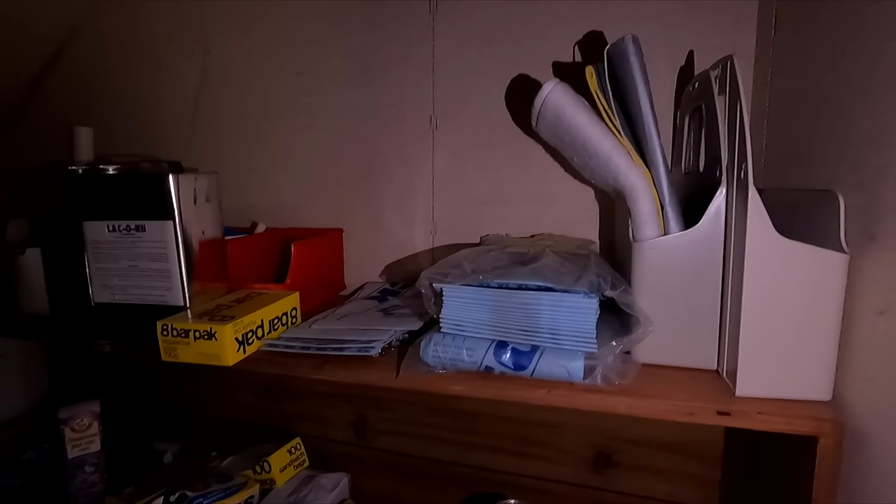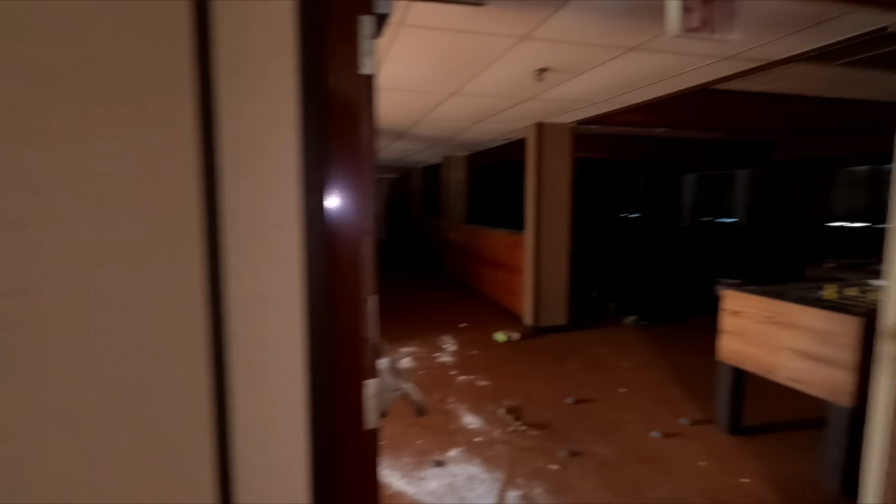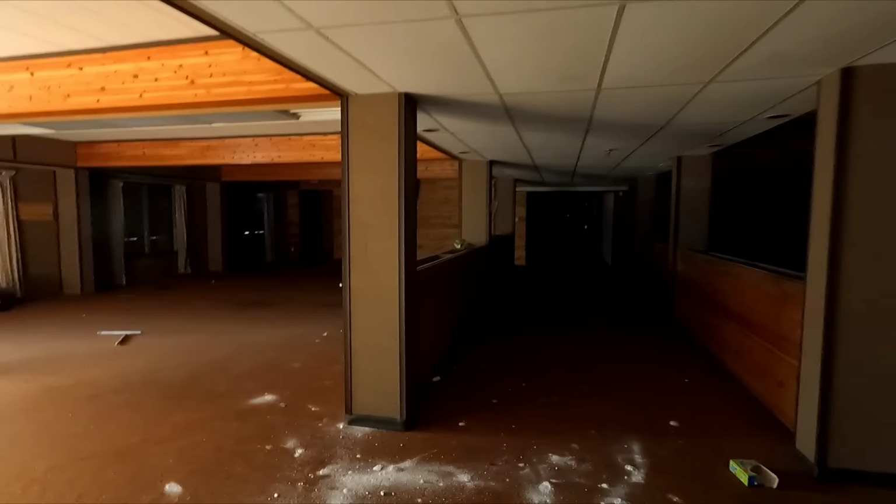I wonder what kind of outdated products are in here that are no longer available today. All kinds of chemicals. Ah, the pool hall. Got some foosball. Got a pool table. Missing a number 2 for sure. Actually, might be billiards. A little bit of ping pong, and then another pool table. Shuffleboard, I don't know what this is actually.